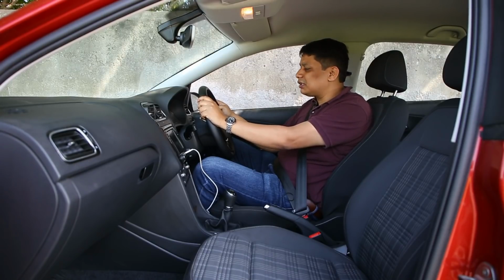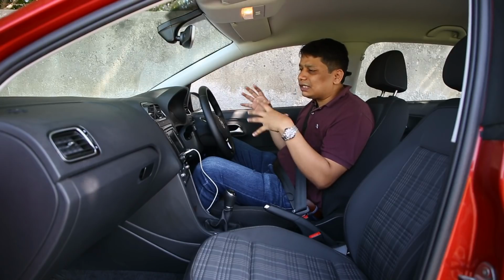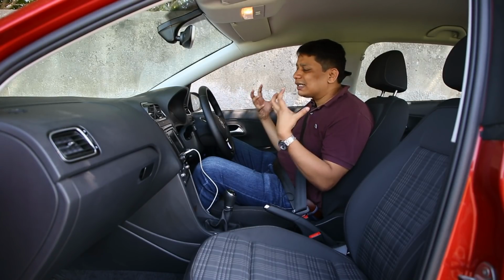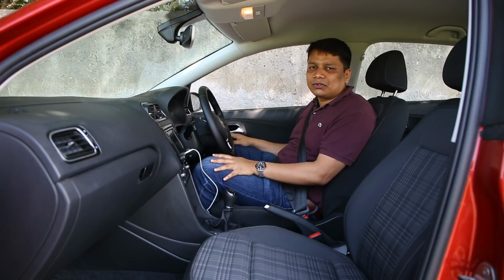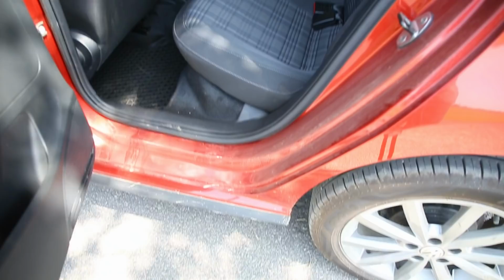Overall, if VW decides to spruce up the interiors by the design and the way they look, then I'm sure that buyers will flock to this car, because the build quality, the overall ambience, as well as the Germanic feel inside this car of solidity is very good. I'll give it a good score of 8 out of 10. Let's jump in the back seat and see how good that really is.